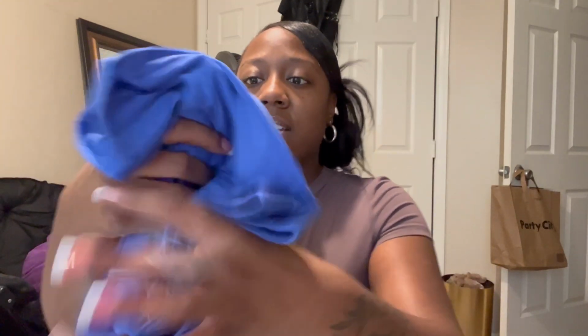And it doesn't say what color it is. But I got these because of the material. Like I said, it's about to get chilly finally. And these are like a cotton terry material. I don't know if y'all can tell. Very soft. Oh, I hope I didn't just get lip gloss on it. Oh, well. Very comfortable. And yes, if I buy them for her, I get to wear these too.